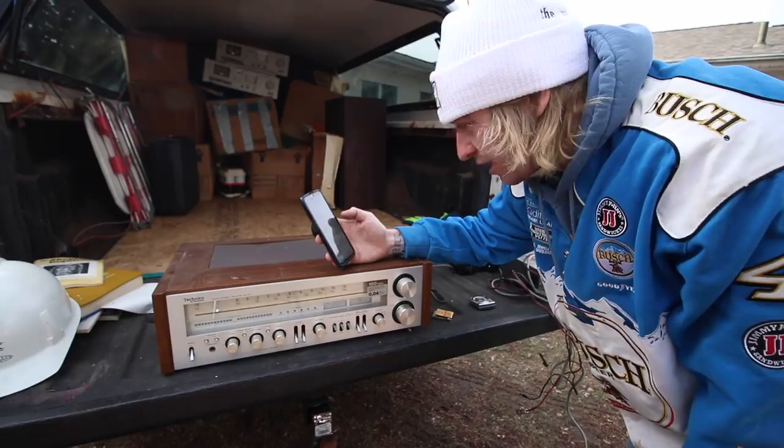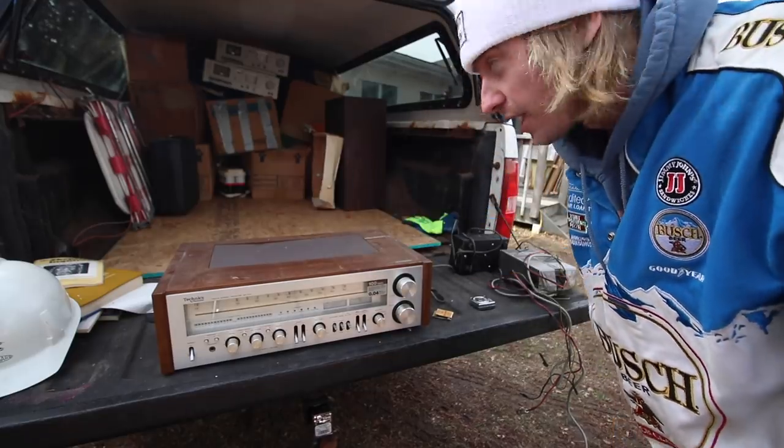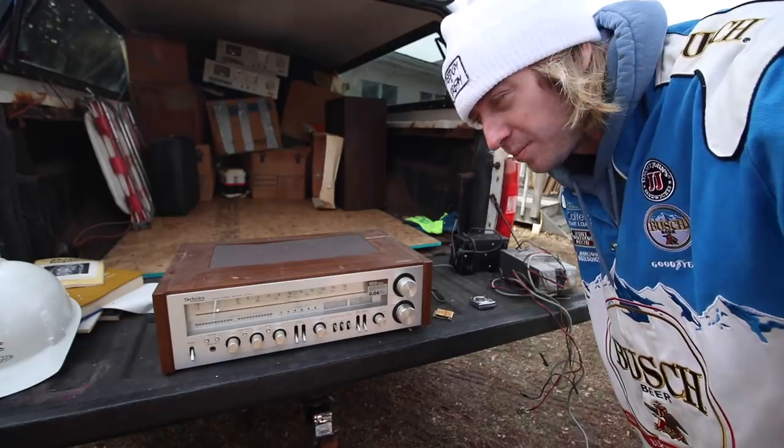Gonna bring this inside and I'm gonna clean it off actually and bring it in. But wow, gotta check your stuff, because back in the day I never used to check all this stuff and I was probably losing a lot of money, but you learn as you go.